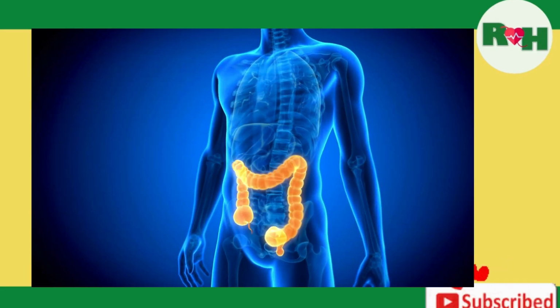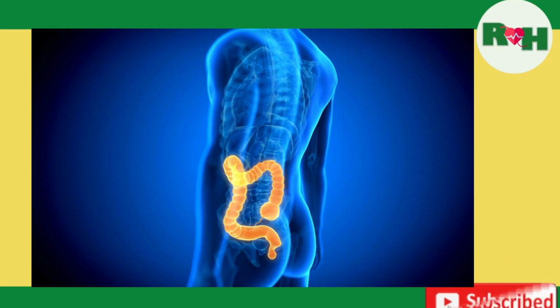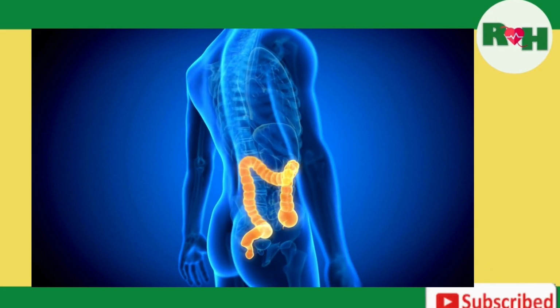Other health issues, such as hyperthyroidism and gastrointestinal disorders, can also cause weight loss, so a comprehensive medical examination is needed.